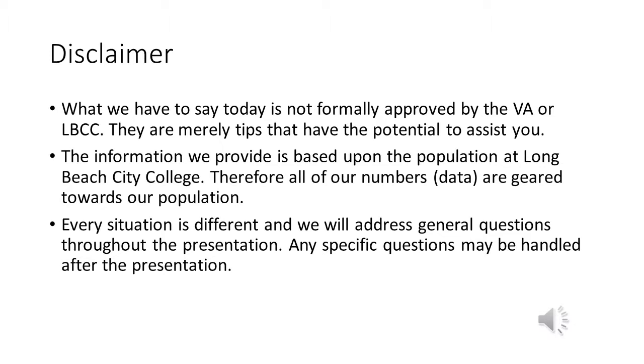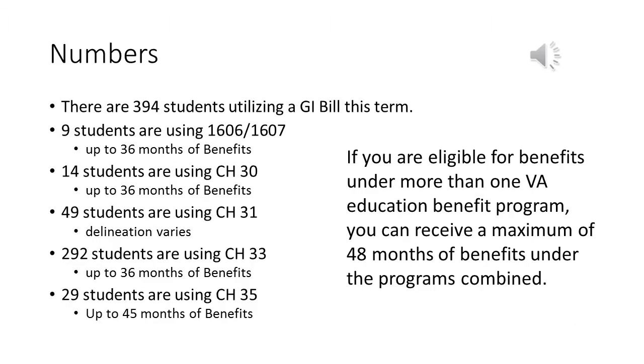Now, all of our information here is based upon the current population of Long Beach City College. The data doesn't necessarily apply to every single population, to every community college in California or across the nation. However, the methodology of what we're using is useful. The actual tips are useful to students, regardless of what state or institution you're going to.